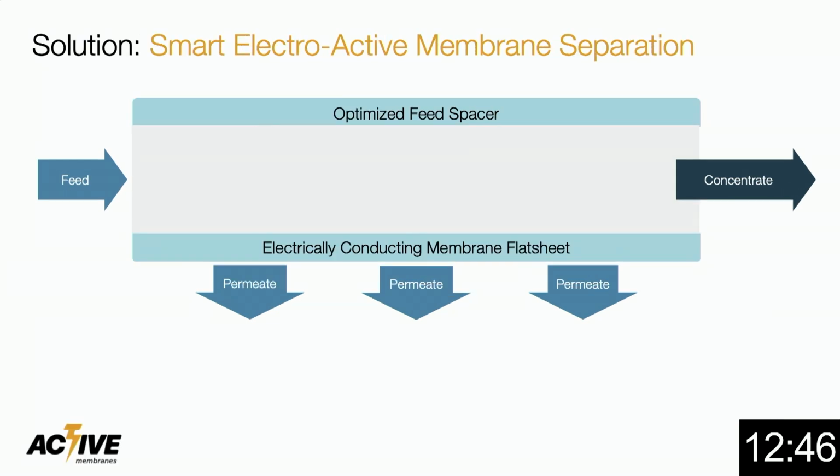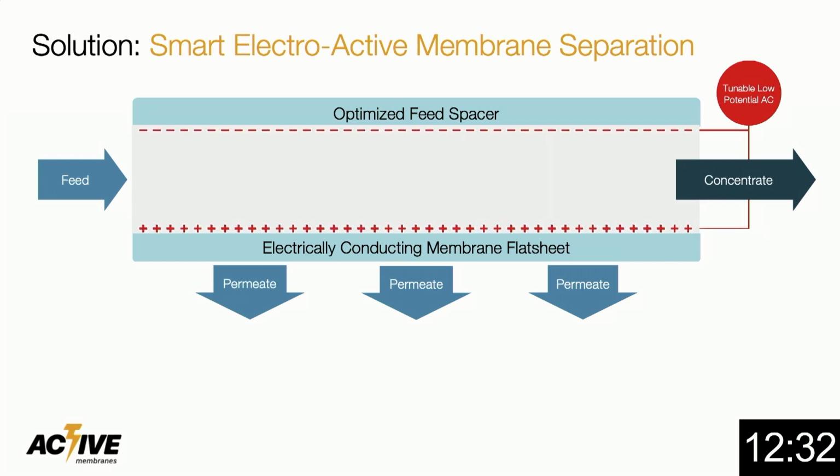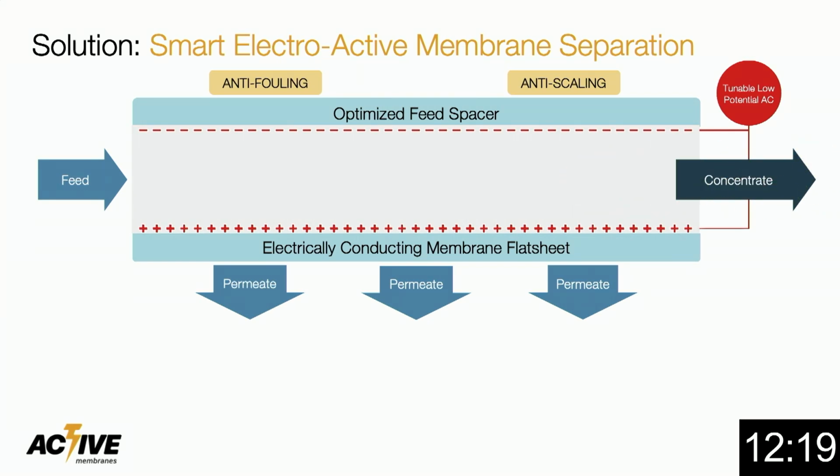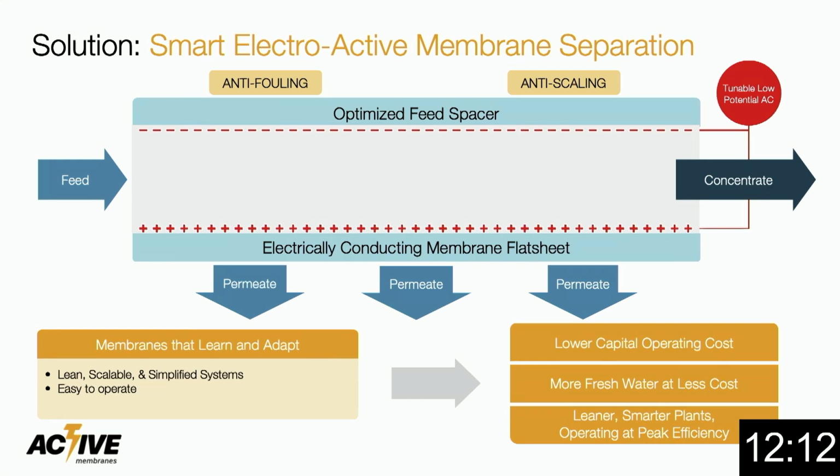We're trying to solve that problem by radically changing that paradigm of separation from a passive separation into an electroactive separation. When the membrane is electrically conducting, and when you apply a low potential AC to that membrane, you basically turn that feed channel into an electrochemical cell, keep all of those charged particles away from the surface, and make the membrane inherently anti-scaling and anti-fouling, minimizing the scaling and fouling potential without having to rely on too many pretreatment steps.